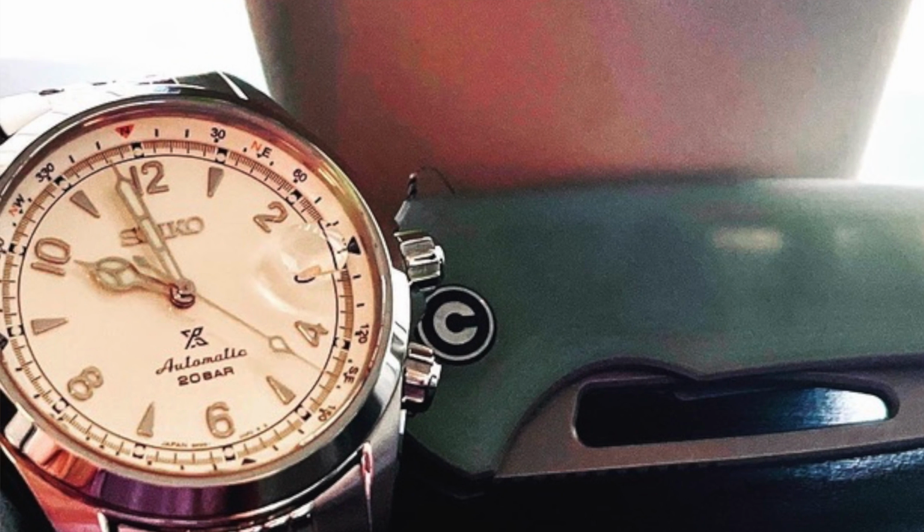And the next watch is one of my favorites from the last couple of years to come out. I got an insanely good deal on this. It is the Seiko Alpinist. A lot of people refer to this one as the ghost dial because it kind of has this really cool off-white color to the dial.